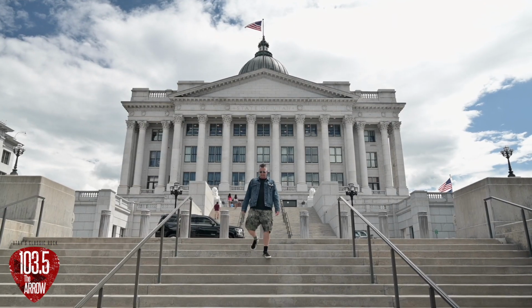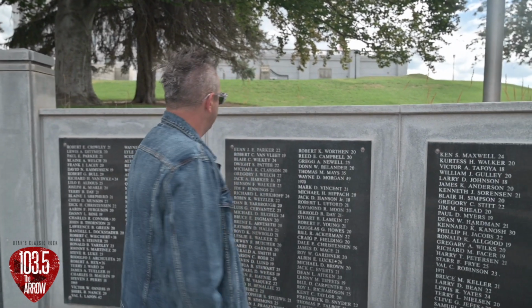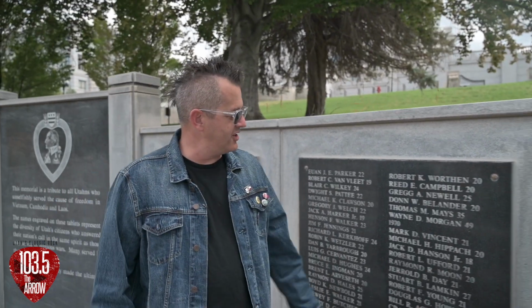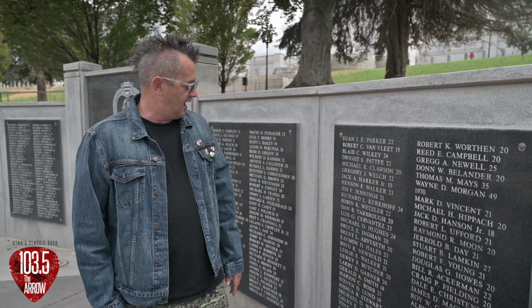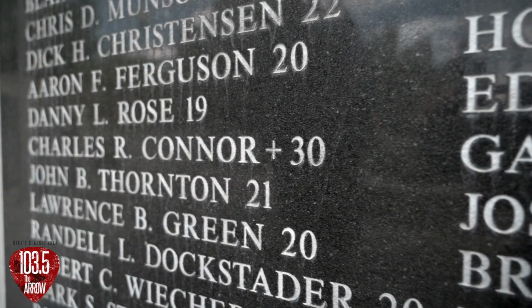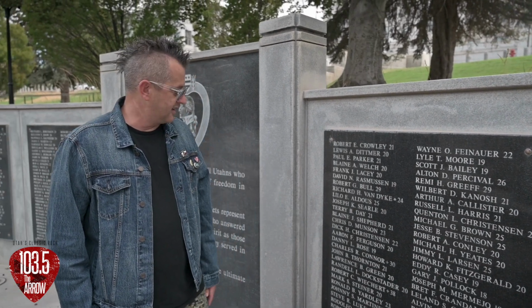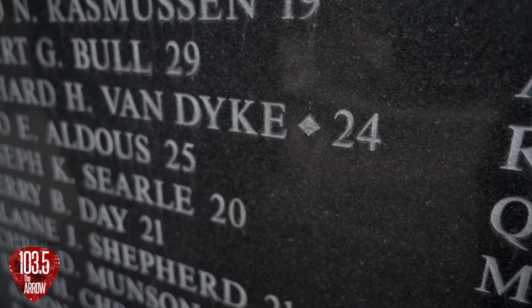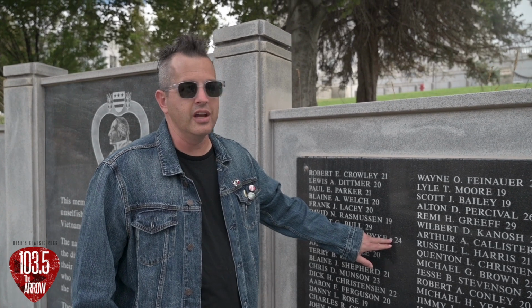So on the west end of the complex, that's where you'll find, to my left, the Vietnam War Memorial and the Law Enforcement Memorial, paying tribute to fallen law enforcement officers in the state of Utah. If you come to the Vietnam Memorial, one thing that you'll notice is this memorial actually has the names and ages of the soldiers who died in combat. And if you see one of these next to their name, that indicates that this person is missing in action. He was never found. You can see on some of the names where the plus sign has been carved into a diamond, indicating that the remains have been found and returned to the United States.